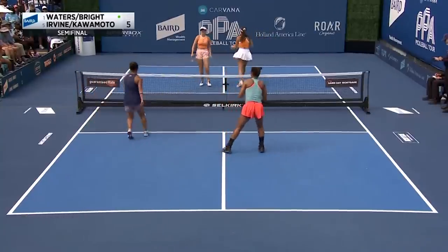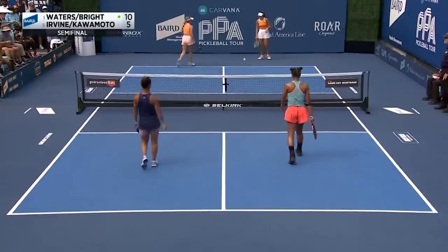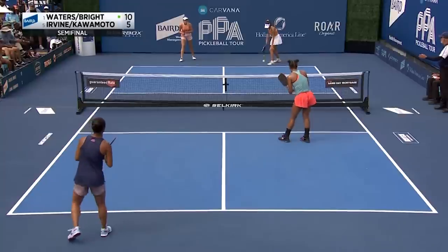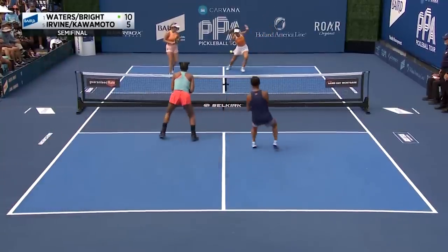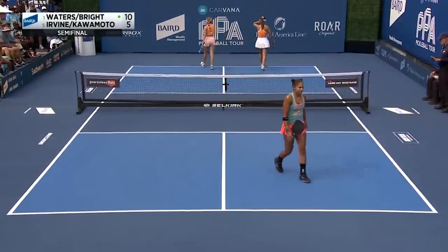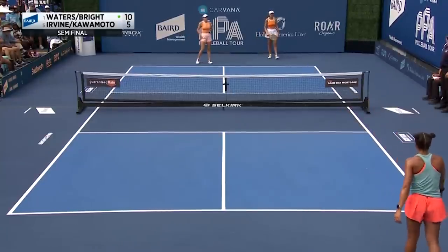Yeah, just look at the movement sideline to sideline from Brighton Waters. Yeah, and Irvine and Kawamoto did everything they could to put balls in play. But again, with both backhands in the middle, it's very tough for them to dictate in these kitchen rallies. Game point here for Waters and Bright. Second serve. Have to have a second opportunity here as the ball long off the paddle of Anna Bright.